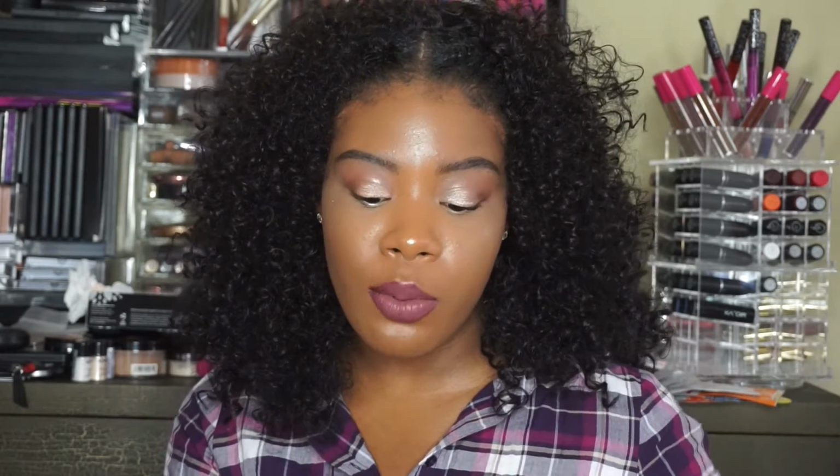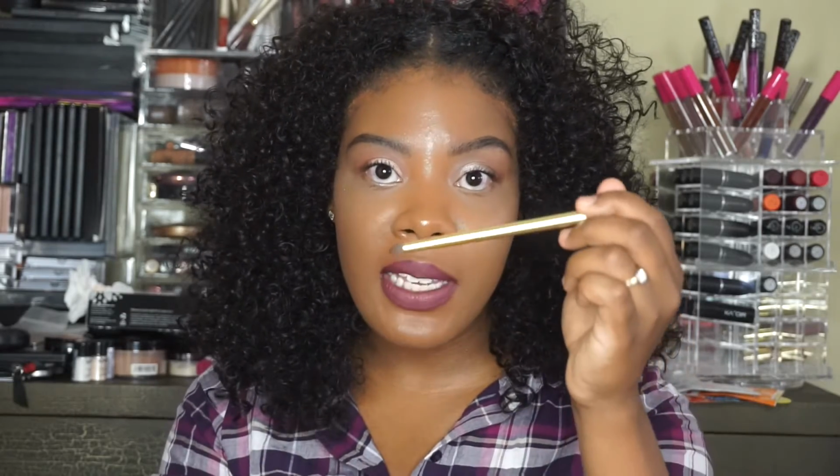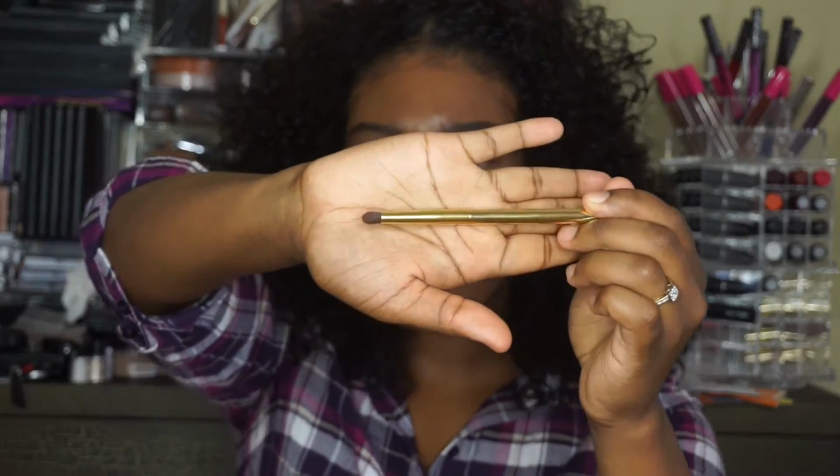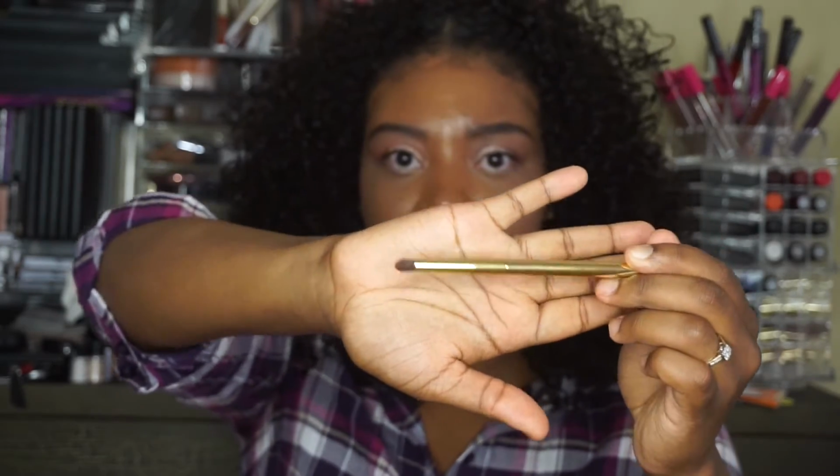So the final eye brush that I have to show you is the smudger brush, and honestly speaking, I would consider this a pencil brush. I don't know why they felt the need to call it a smudger brush. I didn't use it as a smudger brush. I used it as a pencil brush, and it got in my crease really nicely.